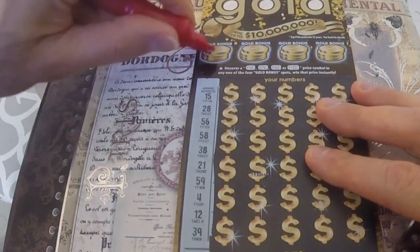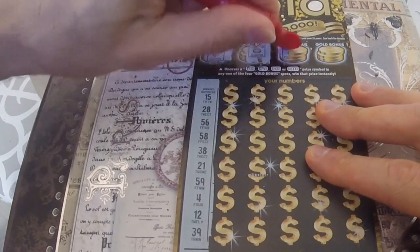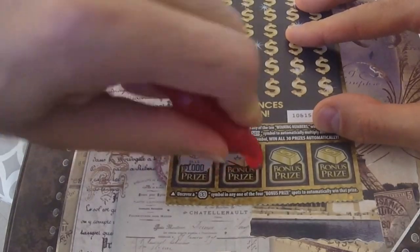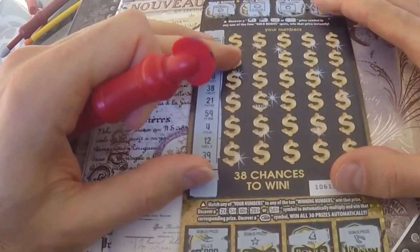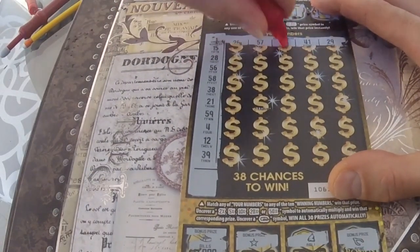So let's scratch over the top for the second ticket. Nothing up there. For $2 amounts, nothing over there. Let's look at the numbers.